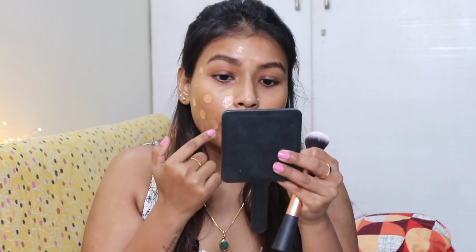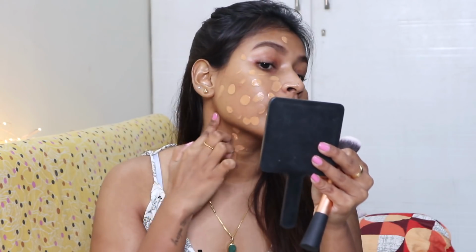this much, a little bit more, and as usual, I'm gonna do one side with a brush and the other side with my sponge. So first I'm gonna dot it all over my face, and I have only put moisturizer on my skin and no primer. I'm also gonna put this foundation on my neck as well, because this foundation does oxidize on my skin.